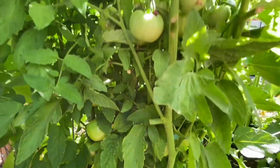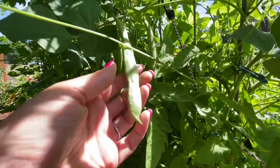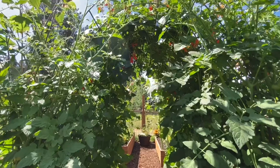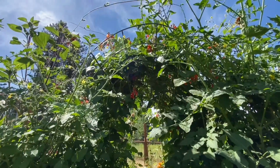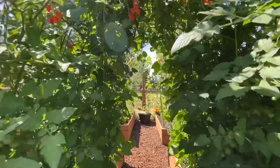And here's a look at my early girl tomato. She is just starting to blush on 1 or 2 tomatoes. And then this is what the scarlet runner beans look like once they've set seed pods. They're really large but super delicious. And inside, the bean seeds are pink and purple.